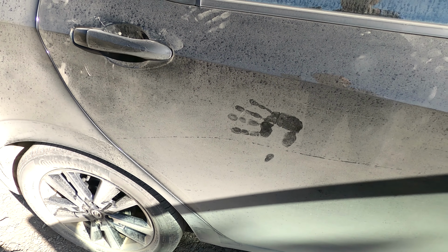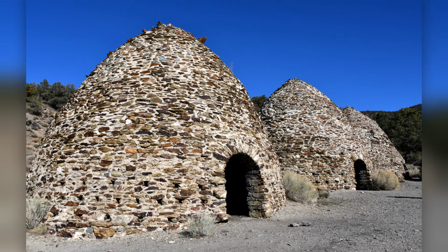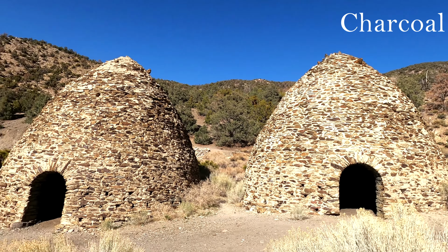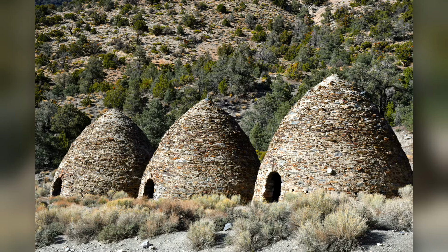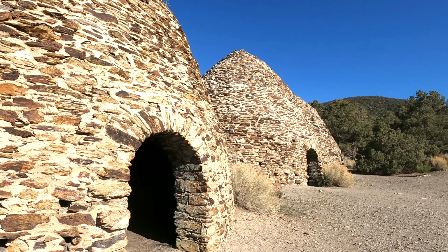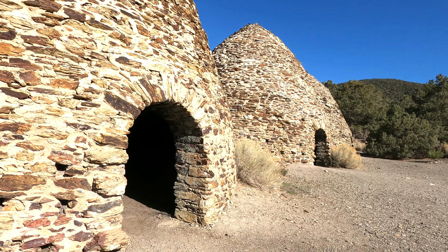You travel up a dirt road the last mile and a half to get to the kilns. Just a little dirty. The kilns are about 25 feet tall and were completed in 1877 for a mining operation as a source of fuel for 2 smelters for their local lead-silver mines. These are the charcoal kilns that William Randolph Hearst had as a side business.